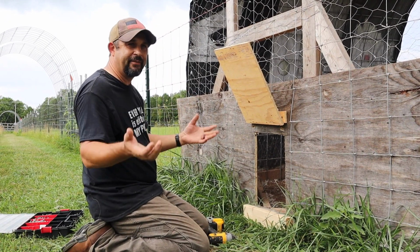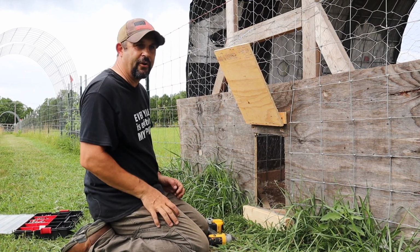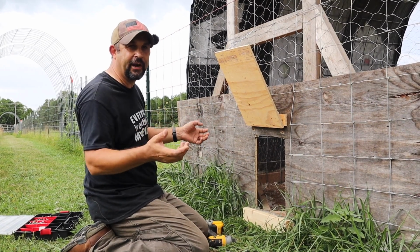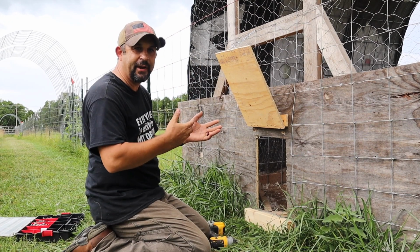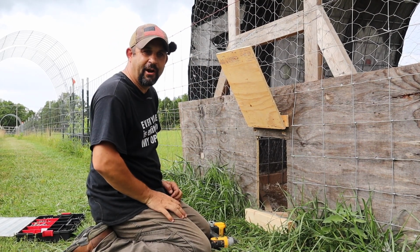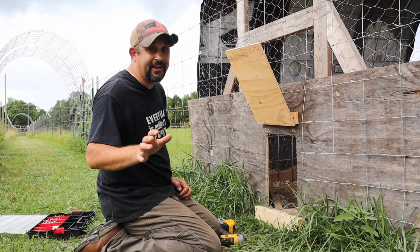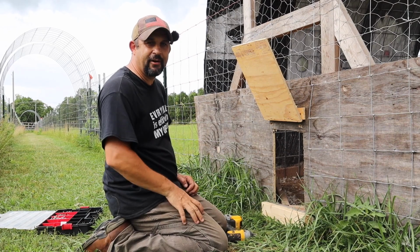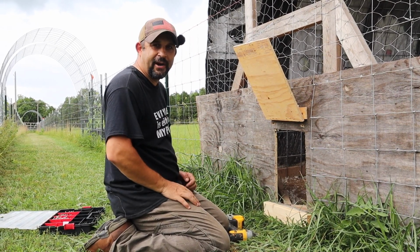So now they'll have access to this entire chicken and duck moat, which for those of you who don't know is 6 feet wide and about 850 feet long. It goes all the way around this 1 acre part of our property, and it gives them a lot of room to run and catch all the bugs and eat grass and everything that they want. So I think they're going to have a blast today. We just need to make sure they can figure out where the water is and that they get along with everybody else. So let's get them out here and see what they do.